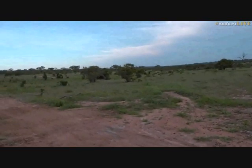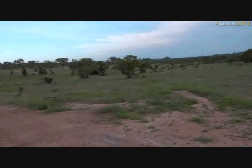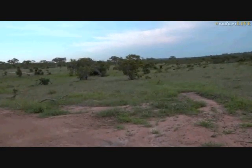Quite a few carmine bee-eaters in this area at the moment, which is interesting. They've obviously just come in fairly recently.